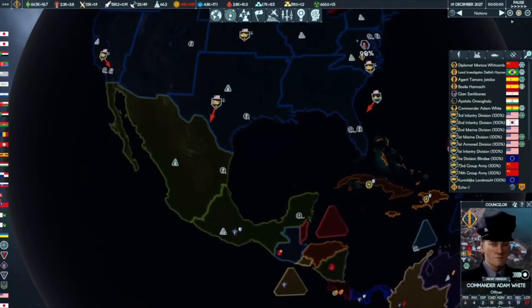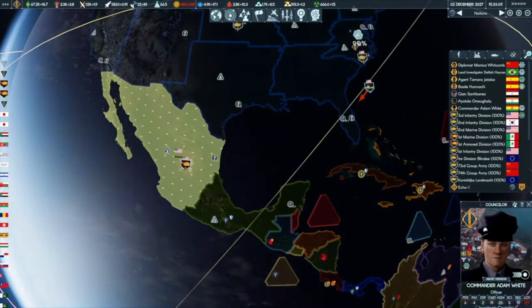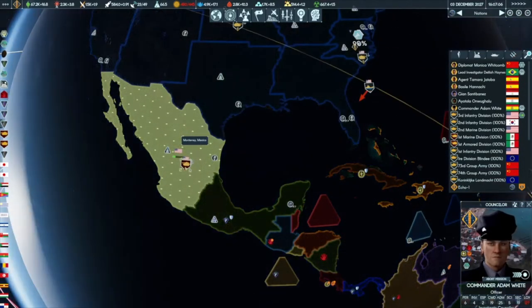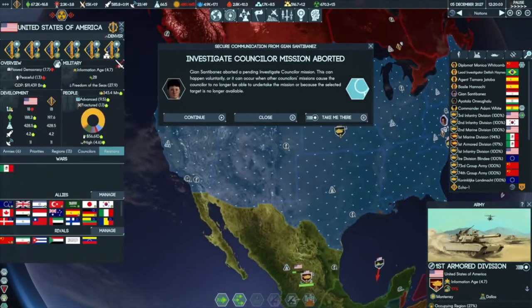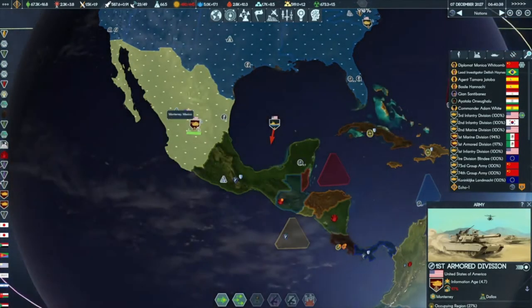December 1st. All right. 1st Marine Division has arrived in Monterey region and has begun the occupation of the region. 1st Armored Division arrived in Monterey and began the occupation of the region. As they try to take it over, their loyalty remains questionable. They don't have to have an army here to defend. The region fights back by itself. Unfortunately, they're only a 3.6 and we're a 4.7 as far as military levels go. We've got some intel on our target. Occupation's going pretty well, and we're not taking much damage.